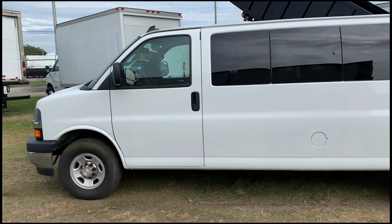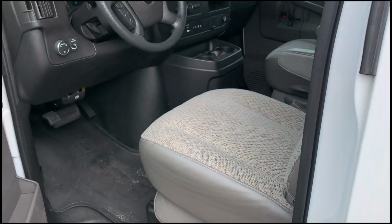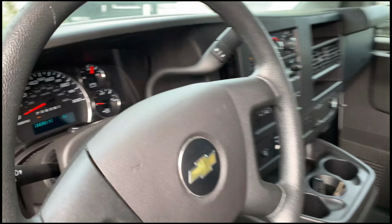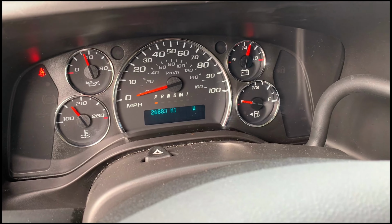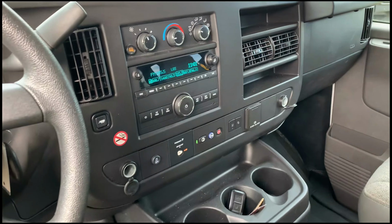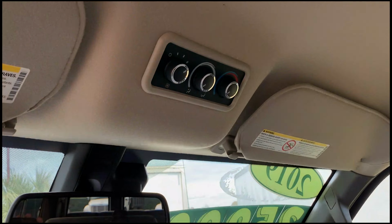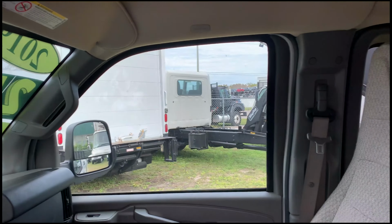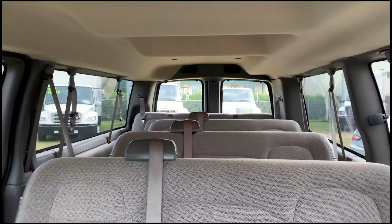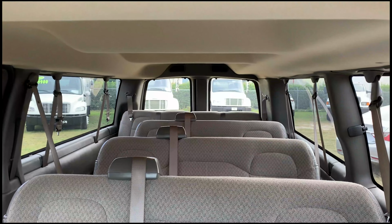Take a peek at the interior here. Hopping up in the cab here. Got 26,883 on the dash. Got your rear air controls up here, as well as the rear passengers have their own controls up top. Got 3 benches that'll hold 3 people, and the very last bench will hold 4.